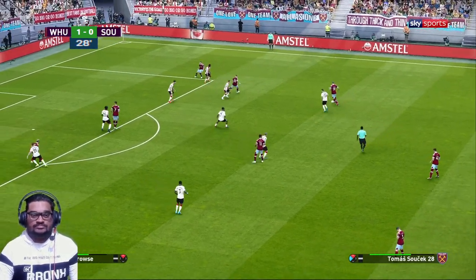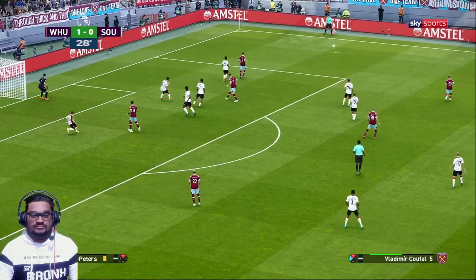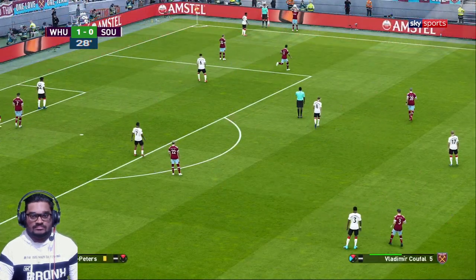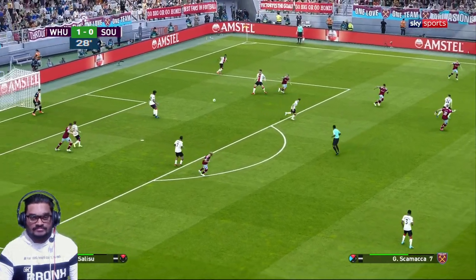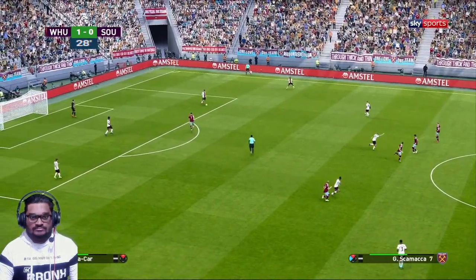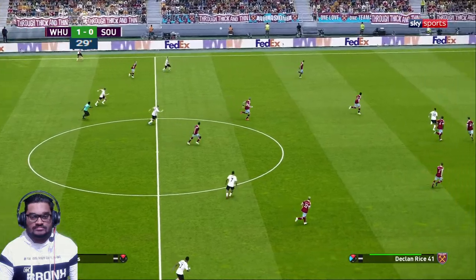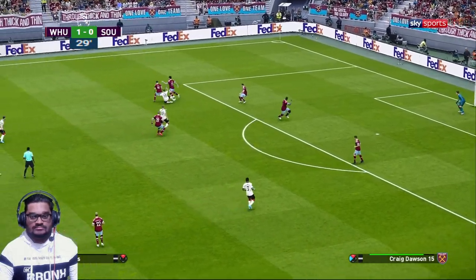Soucek. He's had a hit! Oh, well played. He's taken that really cleanly. Moved on forwards. Now it's Adams. Lovely feet.